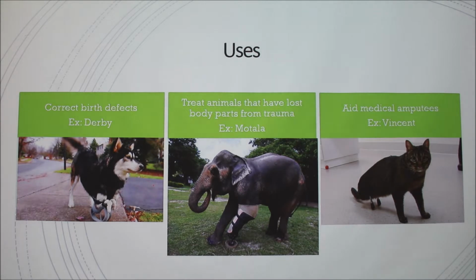Okay, so uses. They can correct birth defects. So this is actually the animal that I was talking about that has the prosthetics made from a 3D cast. His name is Derby, and he has a birth defect that caused his front legs to be malformed at birth. So they form-fitted those prosthetics with a printer, which is pretty interesting.